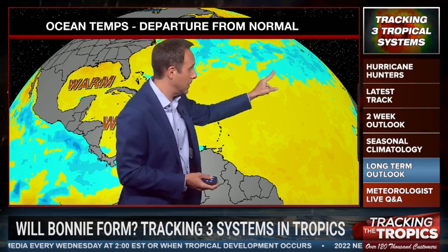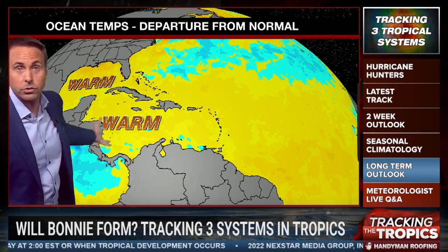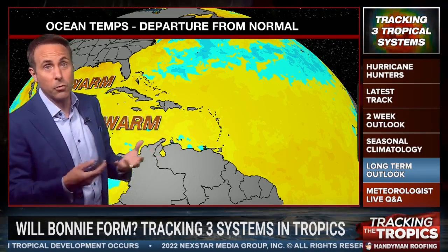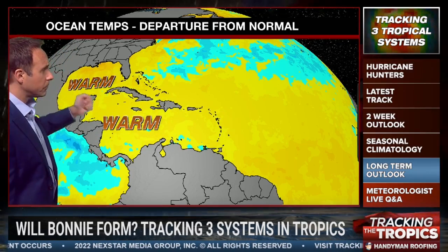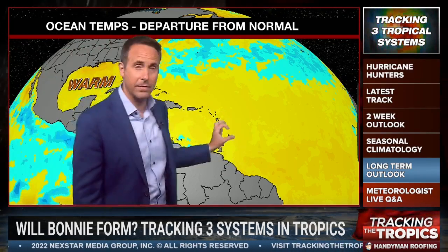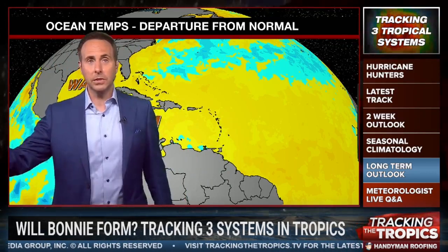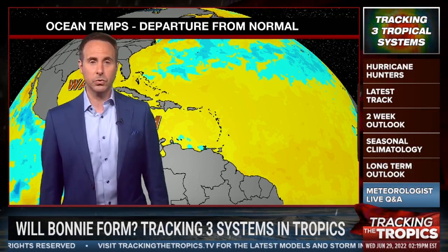In the subtropics here in the Atlantic, we have cool water. And in the Pacific Ocean, we have cool water. So where is the place adjacent to these areas where we have warm water? Unfortunately for us, it happens to be in the Atlantic, the Caribbean, and also in the Gulf of Mexico. So this is the area that is favored this year for the likely above normal season, and that's why we're so concerned about what's going to be happening over the next couple to few months.